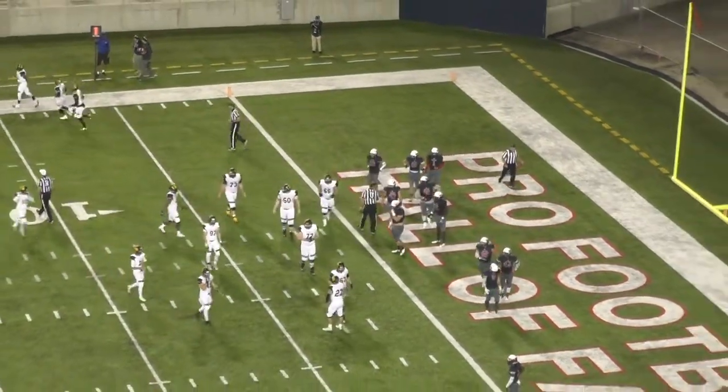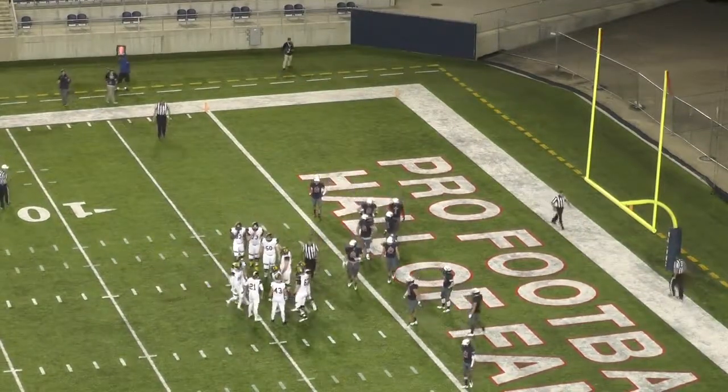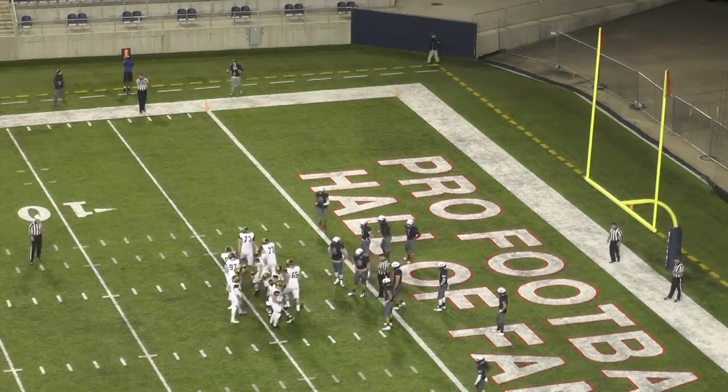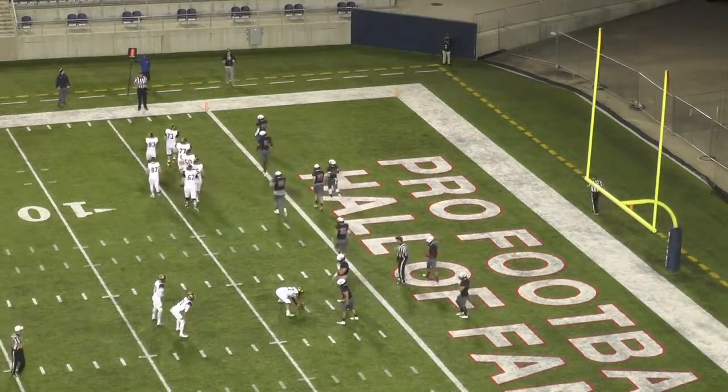And I would imagine they will go for 2. But I don't know. We'll see what they do. Yeah, looks like they're gonna go conventional offense here, so they will go for 2. And it makes sense. 19-3. You're up by 16 points. You might as well. Now they're coming out in the huddle again.